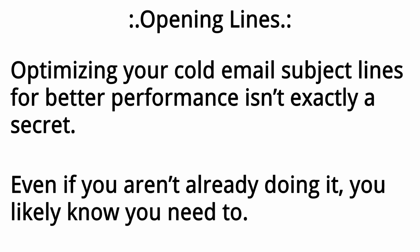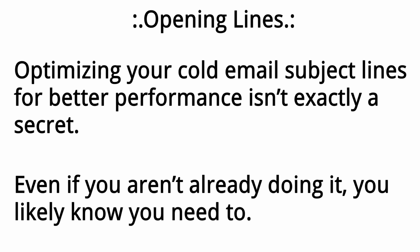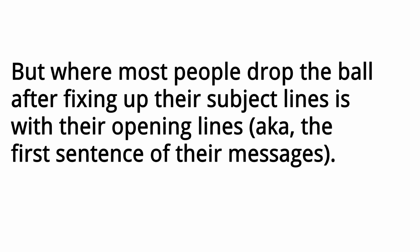Opening lines. Optimizing your cold email subject lines for better performance isn't exactly a secret. Even if you aren't already doing it, you likely know you need to. But where most people drop the ball after fixing up their subject lines is with their opening lines, aka the first sentence of their messages.